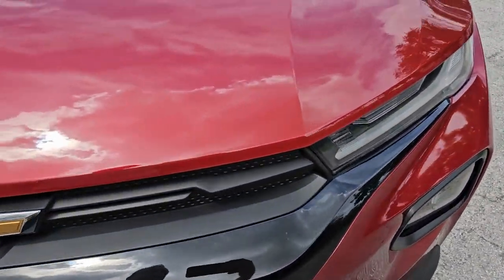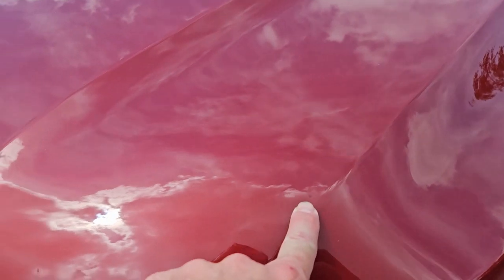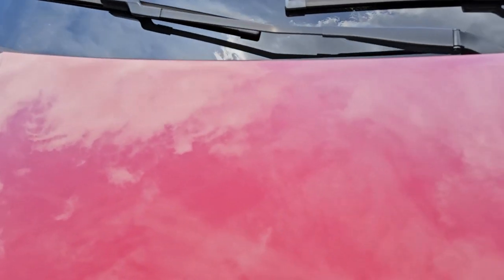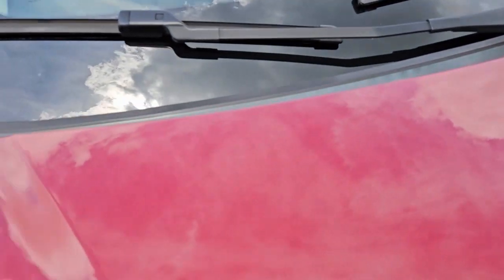Let's take a look at the hood. Hood's in beautiful condition. It's got a little blemish there, little blemish there. Besides that, looks good. Another little mark over there. Besides that, looks very nice.